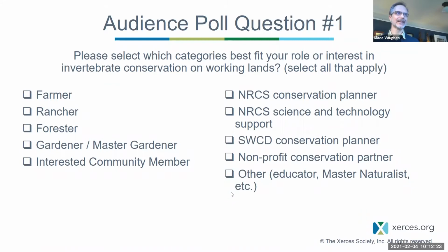All right. Sweet. All right, a lot of gardeners out there. Well, we'll make the case. This all applies to gardens too, so that'll be great. Excellent. This is good to see. So we've got a really wide diversity of folks, and I'll try to keep this in mind as we roll through. All right.